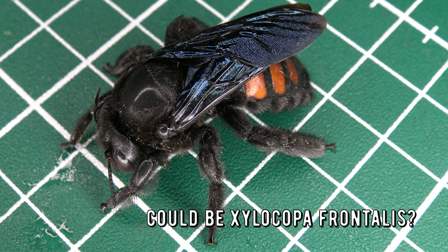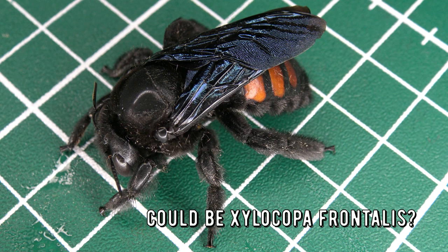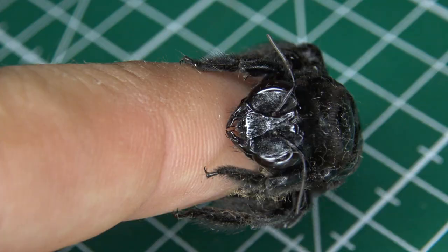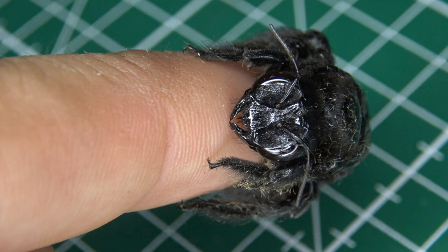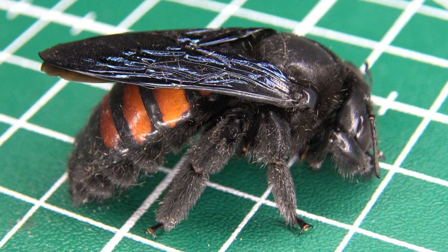But I think this could be Xylocopa frontalis, a giant carpenter bee, found almost anywhere in Brazil, and it's a vital species when it comes to pollination. In Brazil there is a number of plants that heavily rely on giant carpenter bees to pollinate them. One example is Brazil nut, or Bertholletia excelsa, although they pollinate hundreds of plants. Carpenter bees build nests in wood, they excavate nests in dead wood.